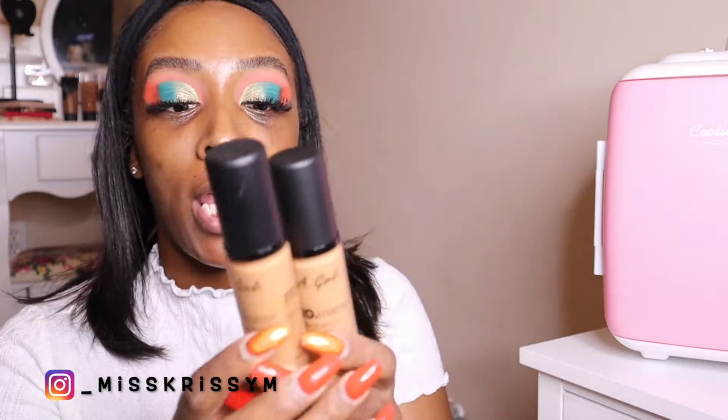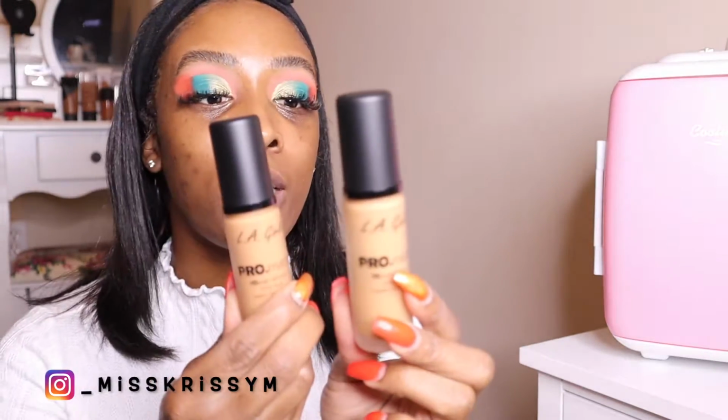Now, LA Girl sent me like 4 different shades of foundations. I picked the 2 that are closest to my shade, which is the Golden Bronze and then the Caramel. Okay, so we are going to play around also with their foundation mixing pigments.